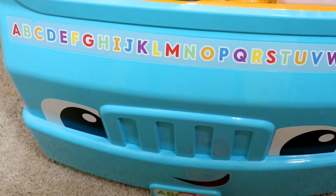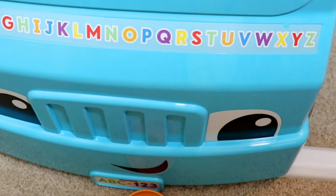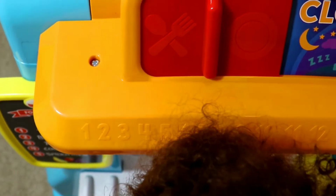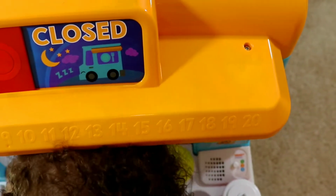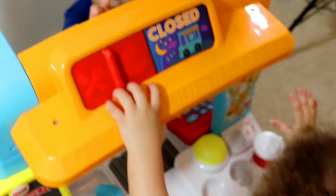A, B, C, D, E, F, G, H, I, J, K, L, M, N, O, P, Q, R, S, T, U, V, W, X, Y, and Z. And you said the numbers? Oh yeah, the numbers up here. One, two, three, four, five. Yum, yum, yum. One through twenty. Your food. All right.